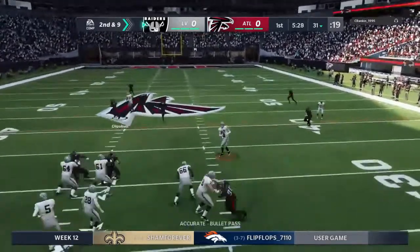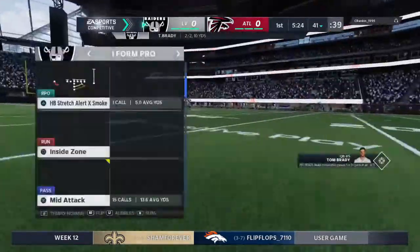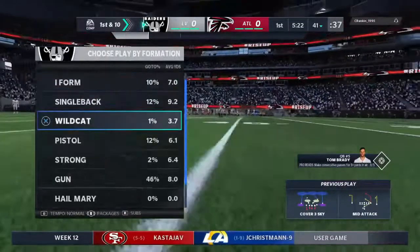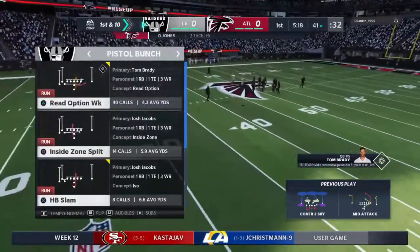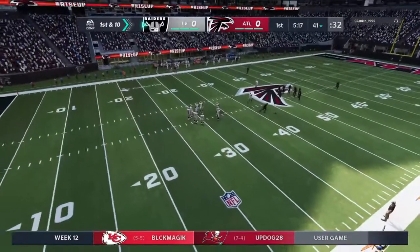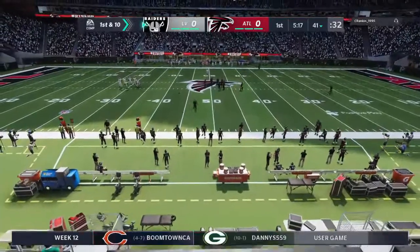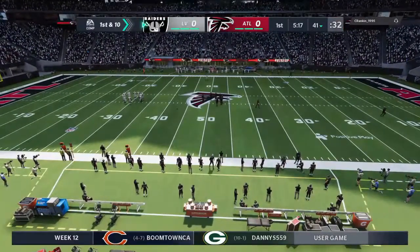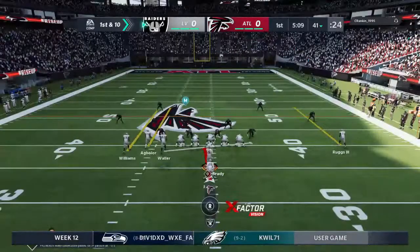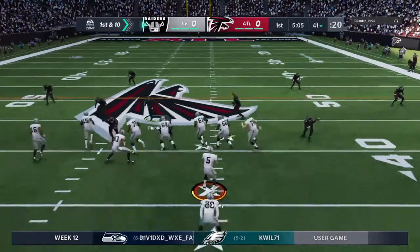On 2nd and 9, Brady. And this one complete to Witten over the middle. 9 yards the pickup there, and it's a 1st down. It's interesting because when I'm watching college football and evaluating guys for the draft now, my list of pure fullbacks is a very short list. I'm probably evaluating more punters and kickers now than fullbacks, but it doesn't matter what you call the position, it's who you put there, and there we saw completion.